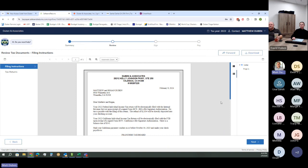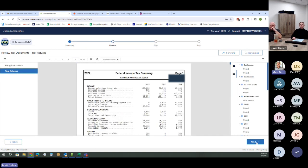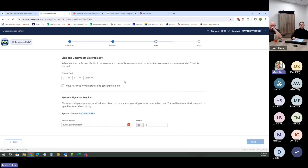We'll go ahead and click through review documents. This is where you can see your tax return, things like that. The next screen is the e-signature. This is like DocuSign. You put your information in here, birthday, the spouse. This is going to go to the main taxpayer first, and then it's going to be sent to the spouse secondary. So the main taxpayer is required to add the spouse's email address here, and then this will be sent to the spouse after the main taxpayer signs.